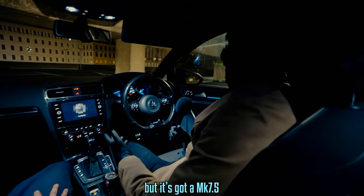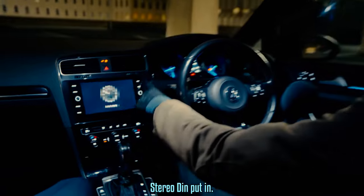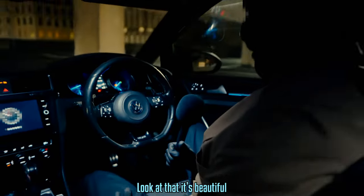So it's a Golf Mark 7, but it's got a Mark 7.5 stereo DIN put in. Look at that, it's beautiful. It's a nice place to be.